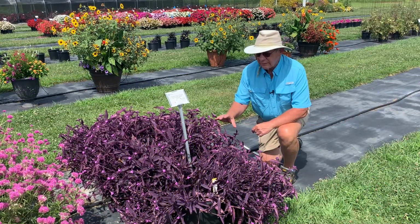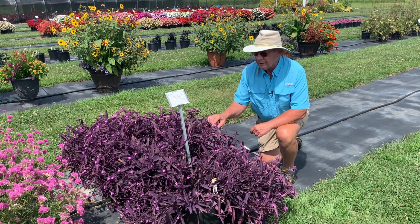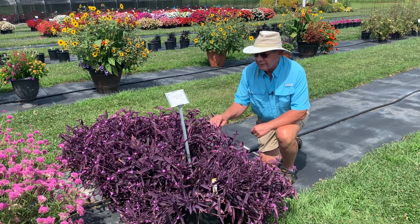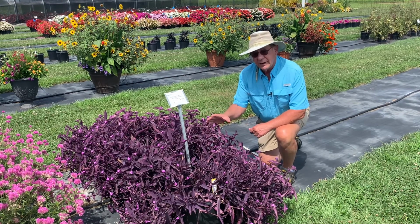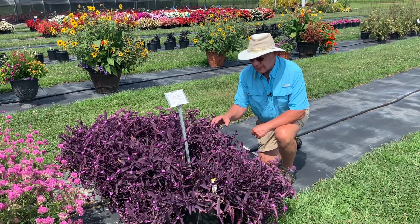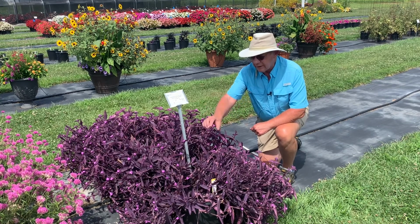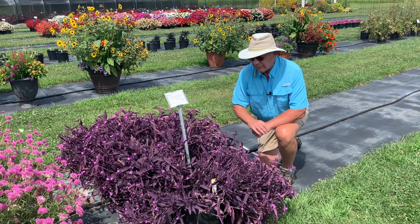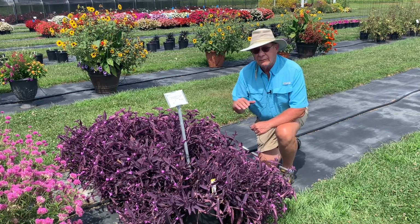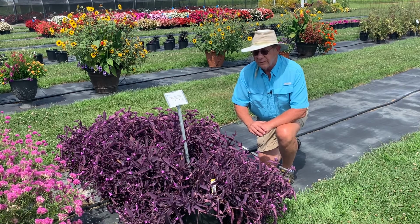A really nice combination plant or standalone plant is this Tradescantia Purple Queen from Proven Winners. And it started out mainly as foliage, but now it's starting to really ramp up on bloom. So it's kind of a neat contrast between the light pink flower and the darker purple foliage. But a strong, durable plant, been through a number of storms, absolutely no issues with it whatsoever.